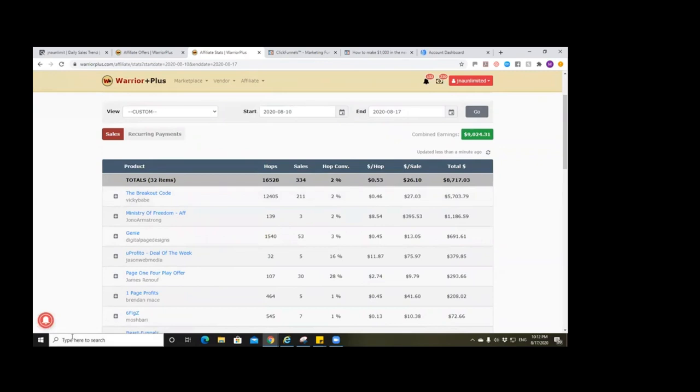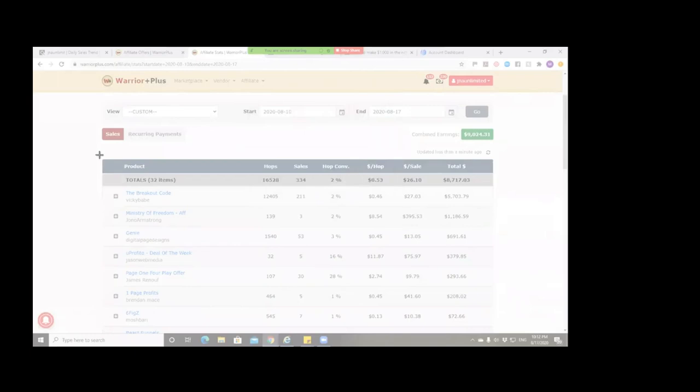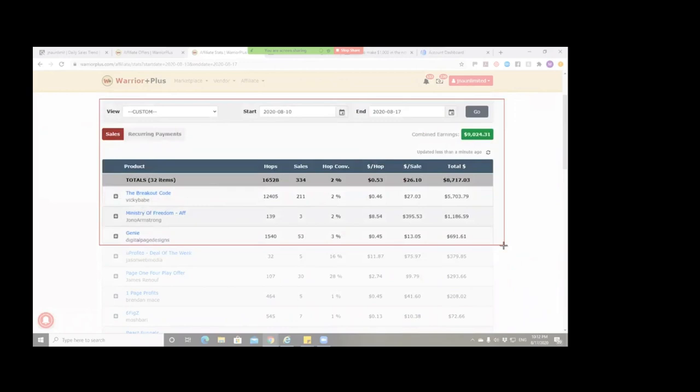Just use that. Screenshot that. I have a great snipping tool too. I'd like to get the date in there if I can. I'll probably just do the first three. Actually, just do that.